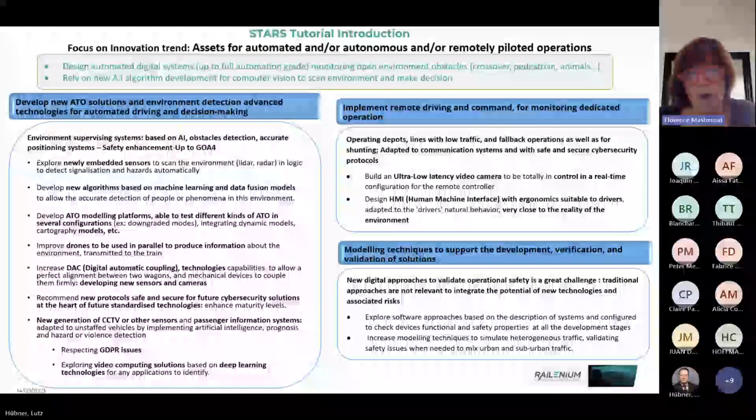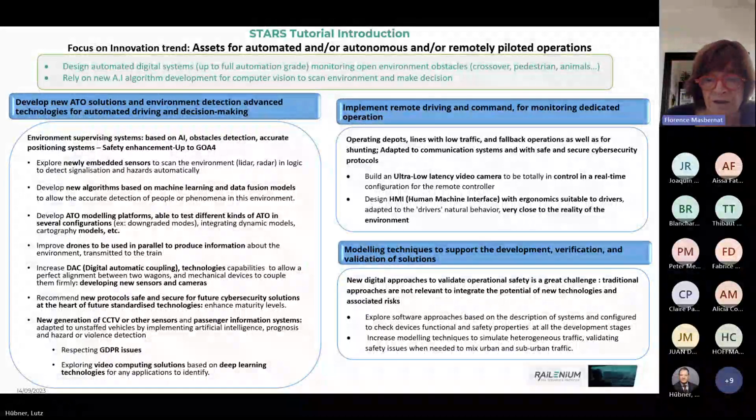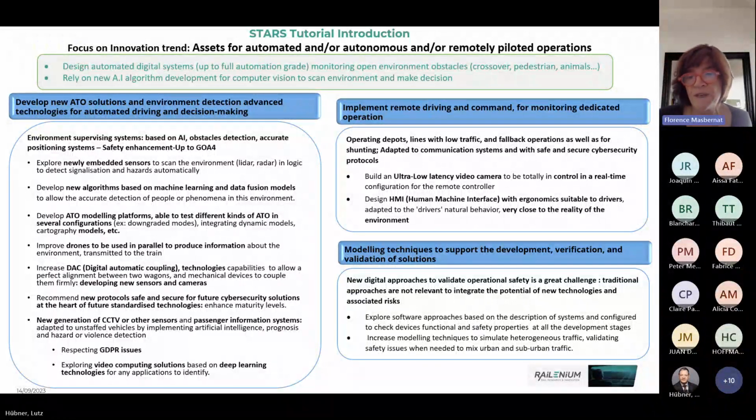Then it also means implementing remote driving and command for monitoring dedicated operations, meaning depots, lines with low traffic, or shunting. And this will also mean adapting the communication systems, again with safe and secure cybersecurity protocols. So, for instance, it can mean having ultra-low latency video cameras, because we will need to have control in real time, but also designing HMI, with real ergonomics suitable for drivers, that should be very close to the environment reality.